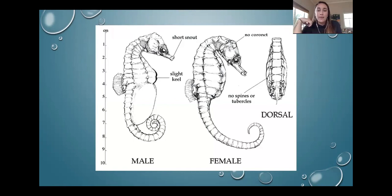So here's a little diagram of a male and a female. The male has a brood pouch on his abdomen. It's a nice, smooth, soft, fleshy section shown on this animal over here on the left. And then the female doesn't have that pouch. So her abdomen makes a sharp 90-degree angle before it tapers down into the rest of her tail. So you can see her stomach come along, meet the base of her tail and then taper down into the rest. Whereas the male, he has a big belly.